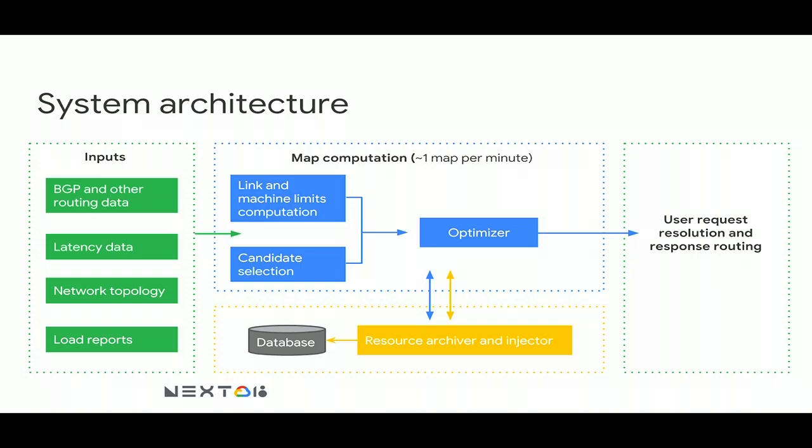So what does the mapping system look like? There's a number of inputs. Obviously, we get BGP and all the other routing data. This essentially tells us where the users are, how far away they are from any one point in network distance.